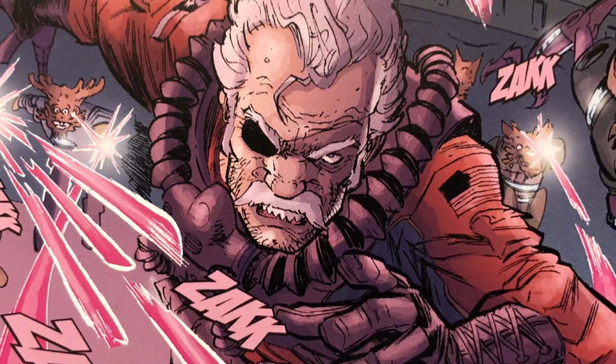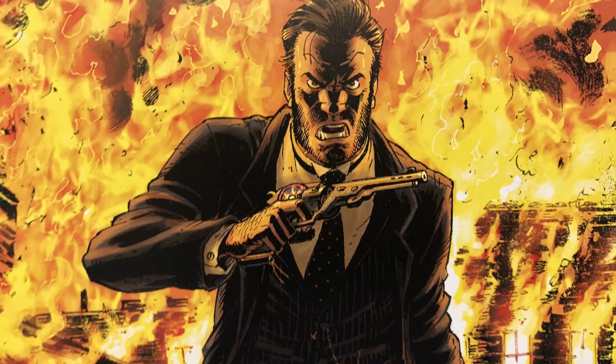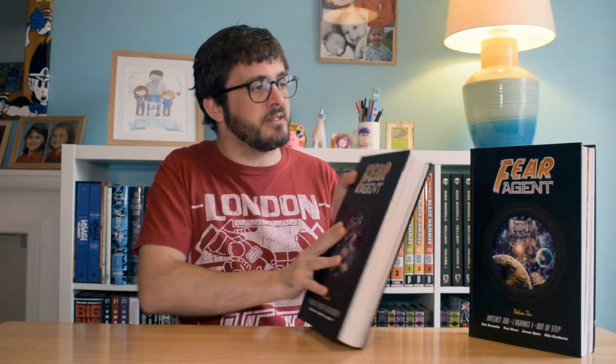And I can't really talk too much about volume 2 without directly spoiling volume 1 really, and spoiling a lot of the very interesting story twists and turns. But hopefully that gives you a decent enough idea of what to expect with Fear Agent. It is exceptionally well written and created, and it is certainly one of my favourite reads.